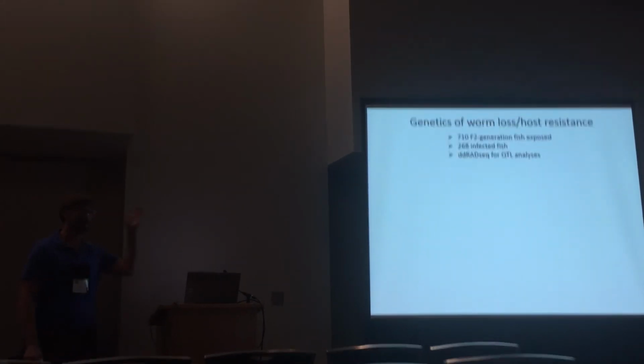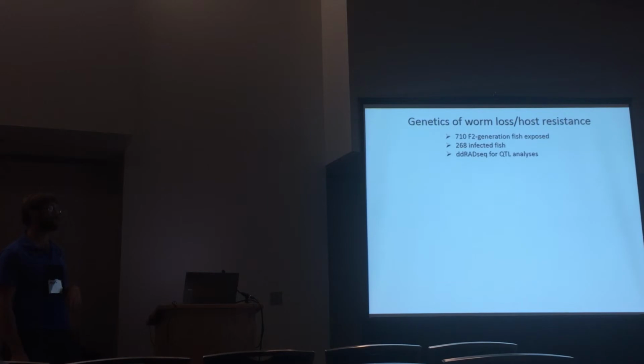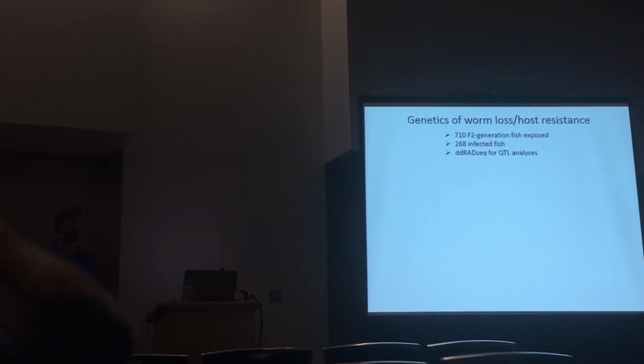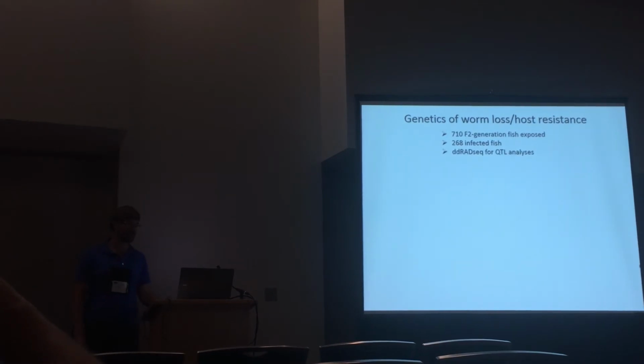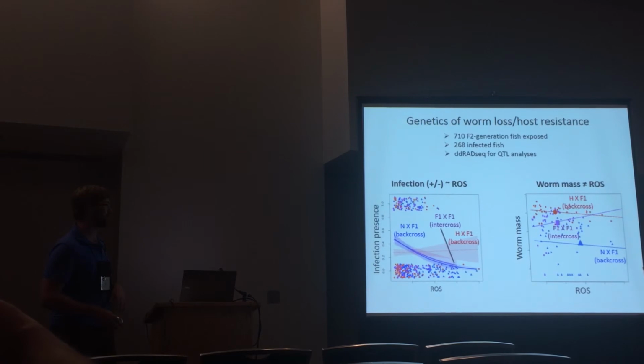We have about 700 animals that we've now infected or exposed, have 250 infected fish, and I just last week got the ddRAD gene sequences back for all of the animals. So I can't show you QTL, I hope I will be able to show you it soon, but we have some really strong patterns that have already come out.